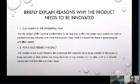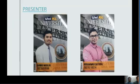For reason number two, it is not a user-friendly product. This is because the consumer has to go outside of the house to hang and pick up their clothes. For some, this is not a big problem, but for others, such as disabled people, it is difficult. I think that's all from me, and thank you.